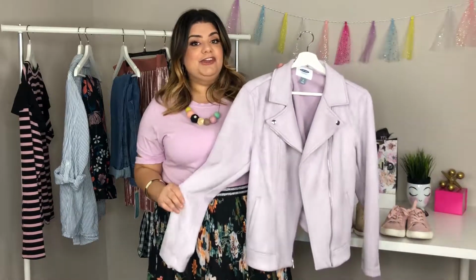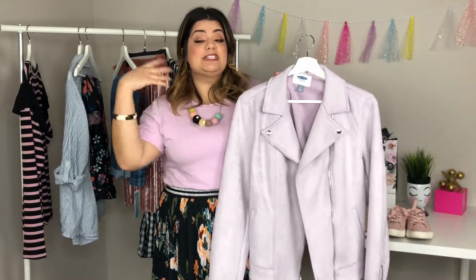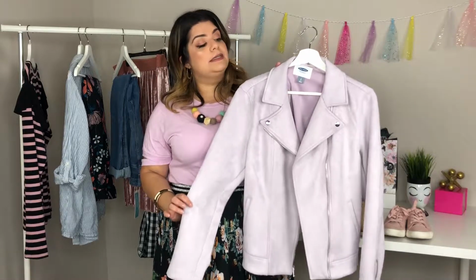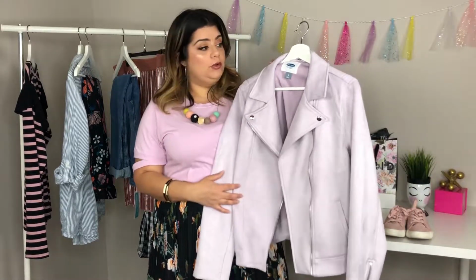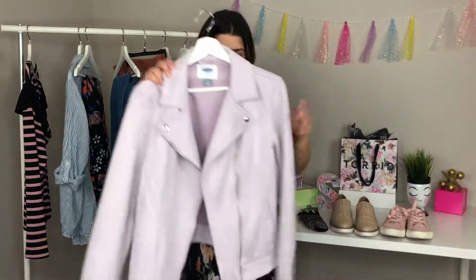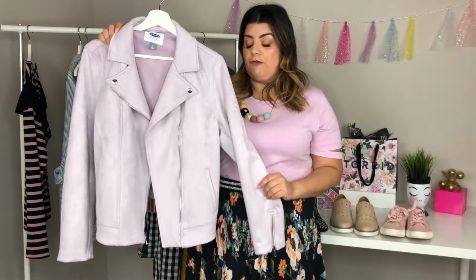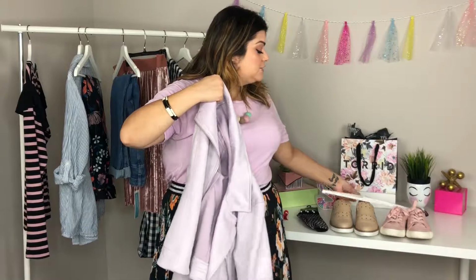The color of the year this year is ultraviolet. And lavender is a variation of it, it's not quite as dark as ultraviolet, but I feel that every time we have a color of the year, we see different interpretations of it. So to me, this is an interpretation of ultraviolet, the color of the year. This lavender bomber jacket from Old Navy. This was, I think, $40, let me see the tag, $60, and I got size large for reference. This piece is amazing. As a matter of fact, I'm going to try it on and show you what it looks like.